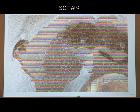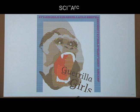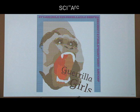So this is somewhat in between, a little further along. Eventually I would start making the actual poster because it actually had to say something. In the border, I put in all the members of the Guerrilla Girls, they have pseudonyms of women in art history. So it says Frida Kahlo and Kate Kollwitz, et cetera. And then eventually, this is the final poster.